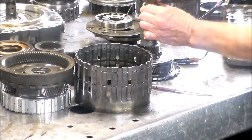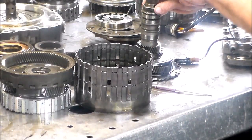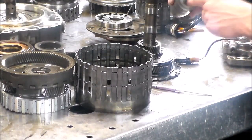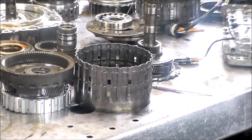This is nice and tight here. But we can also air check this to see how much it's leaking. This has no play in it. Most of the time, this is good. Out of all the 5HP24s I did, this problem with these bushings, honestly, I've seen once. But overall, it's a real nice transmission to work on.